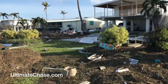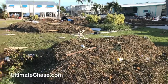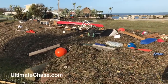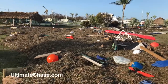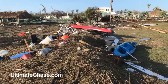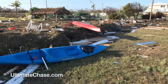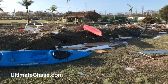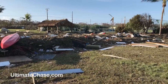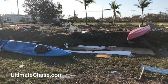So here we are in Key Largo, Florida. And in this community here, just look at the storm surge. Brought all this seaweed up. You can see it came all the way up to here. And it's just full of debris and all kinds of things that were washed up shore. It's unbelievable that we had storm surge all the way up in Key Largo. The center was like 60 miles from here. But it just shows you the power of water and why when we're warning you about storm surge, I mean, this stuff is deadly. Unbelievable.